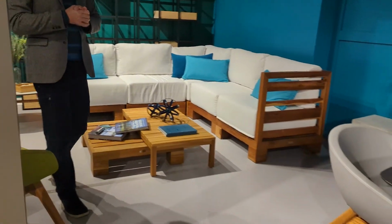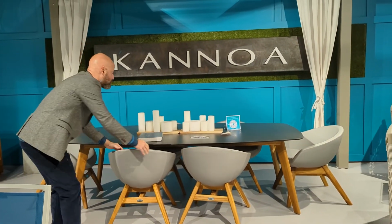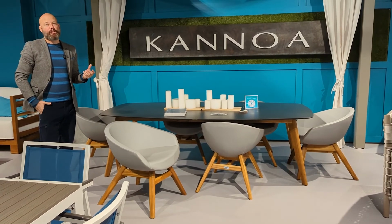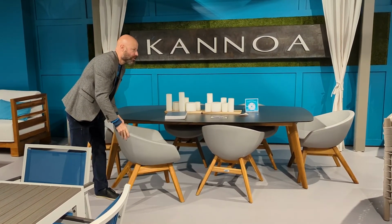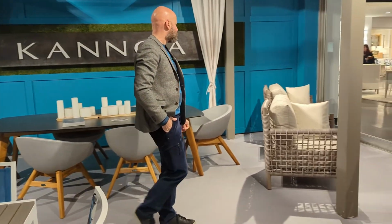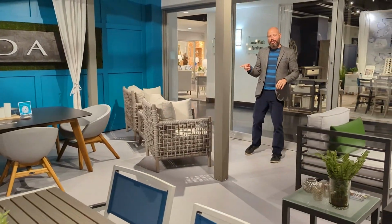Another piece that we added to our deck is the Santorini dining chairs. They're like little scoops. The only thing about these is that they need to be in a covered space because they do pool a little bit of water. So this is perfect for like a gazebo or something under a deck or an awning. Something like that. But they are for outdoors, right? They are for outdoors. Excellent. Everything you've seen here today can just be straight outdoors. Santorini just needs a little bit of a cover.